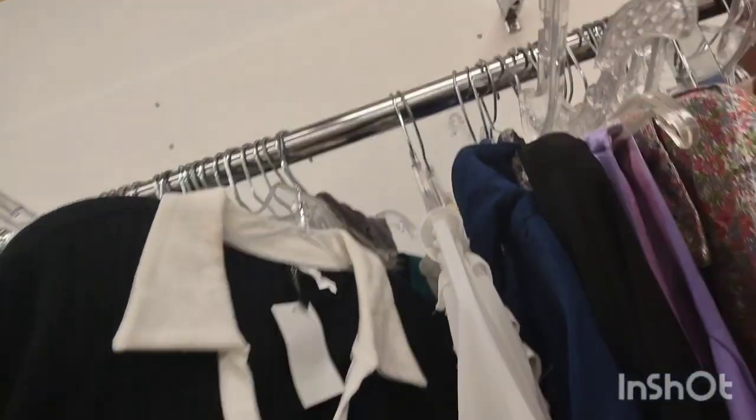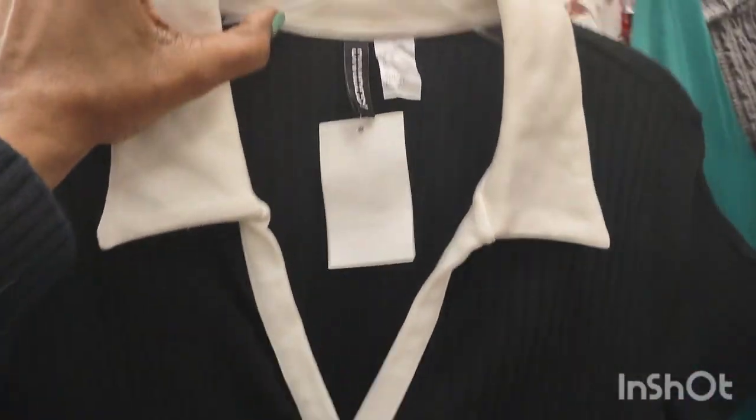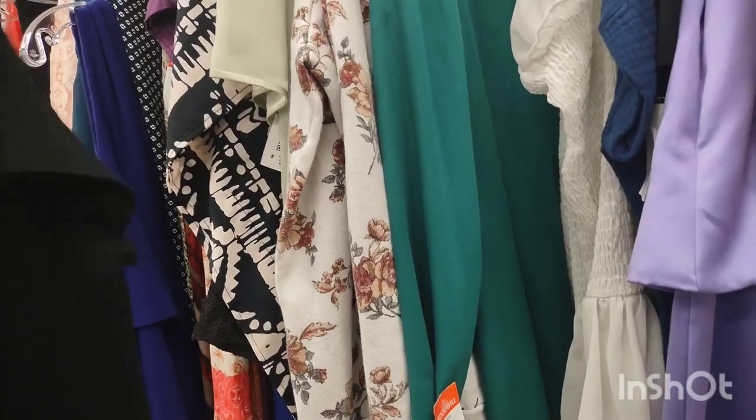And I held it up to the mirror. It wouldn't have fit, so I left it. I mean, you know what your size is and what you can get into and what you can't get into. So I left that. That was gorgeous too. A nice vintage collar on that piece. I've been looking for something similar with that collar, but that just wasn't it. I'll find it soon.